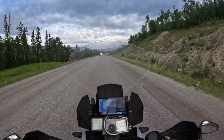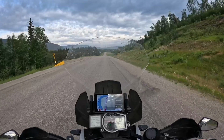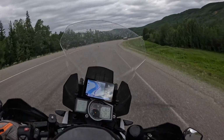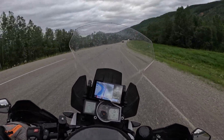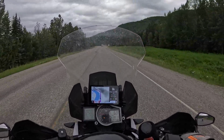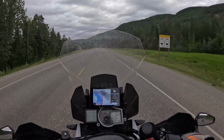Not real sure how well it's going to pick up on camera. We're getting a little bit of smoke from wildfires again. It's not nearly what it was yesterday, but you can smell it in the air. Yeah, we're probably 85 miles or so into the day. First time we've seen any rain. Just a few drops coming down. It is kind of cloudy, but we'll see if it amounts to much of anything. Also, if these trucks could stay on the road and stop swerving off and kicking up dirt, that'd be cool.